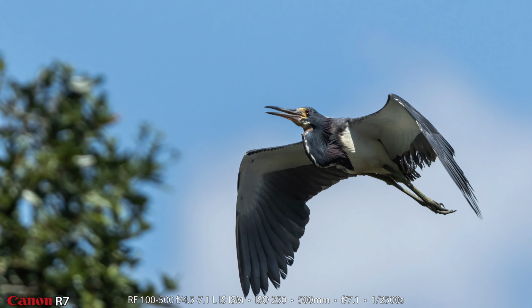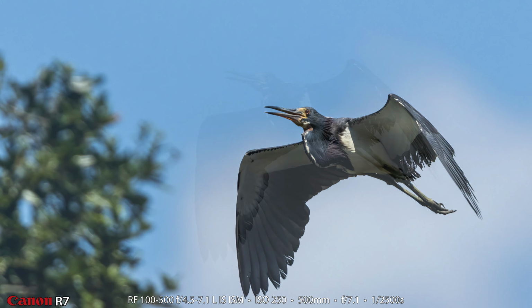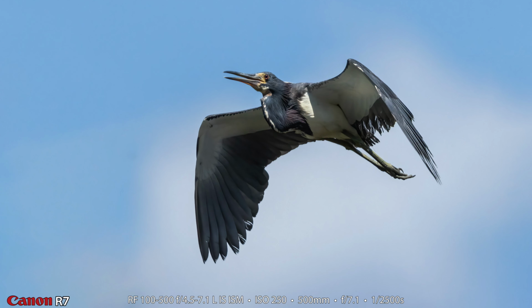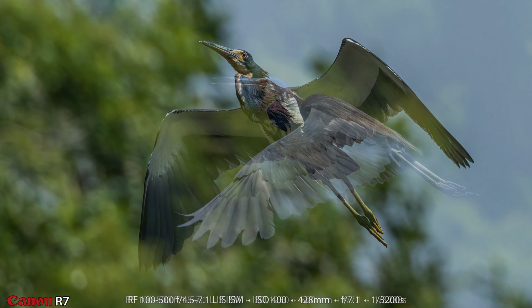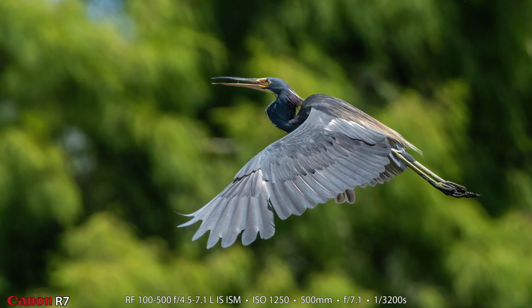Here is an adult tricolored heron in flight that I caught, but unfortunately it's a little too close to the edge of the frame, but thanks to some Photoshop trickery, I was able to do some content-aware fill and get it away from the edge of the frame. Here's another adult tricolored heron in flight with a nice and beautiful background there, and another adult tricolored heron.